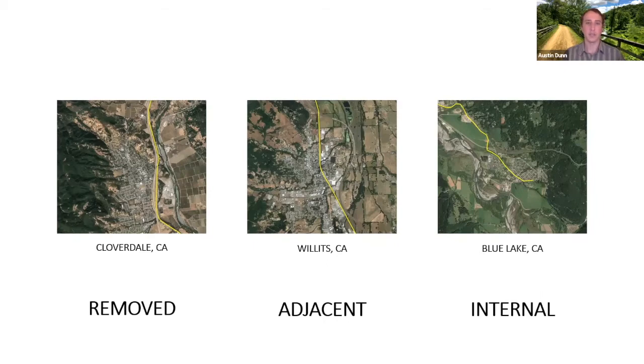And lastly, in Blue Lake, the alignment of the former rail corridor passes right through the center of town, and it's directly adjacent to local businesses and amenities. This is an awesome asset for biking and walking connectivity here. And the potential challenge is the higher number of road crossings that such an alignment encounters. And so special attention needs to be paid to mitigating conflicts between trail users and vehicles. We're going to dig into the particulars of Blue Lake later in this presentation. For now, I'll turn over to Brian, who will take a look at some of the structures that the railroad leaves behind that become parts of rail trails.